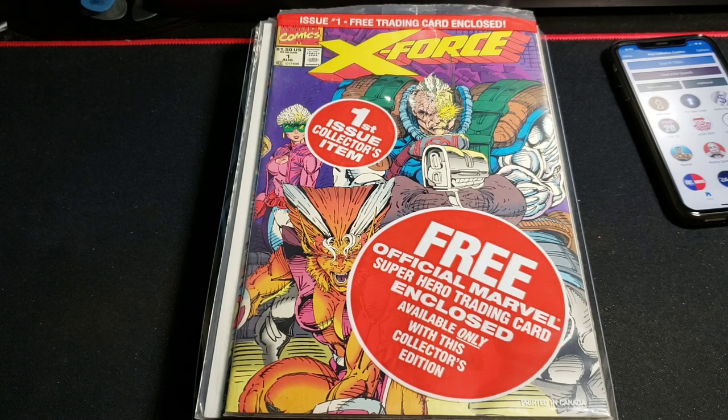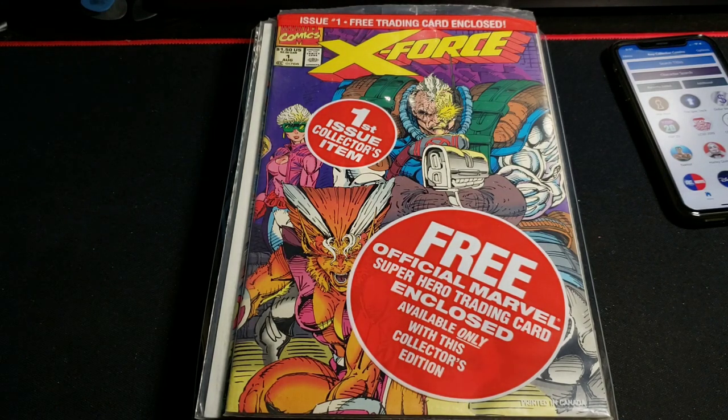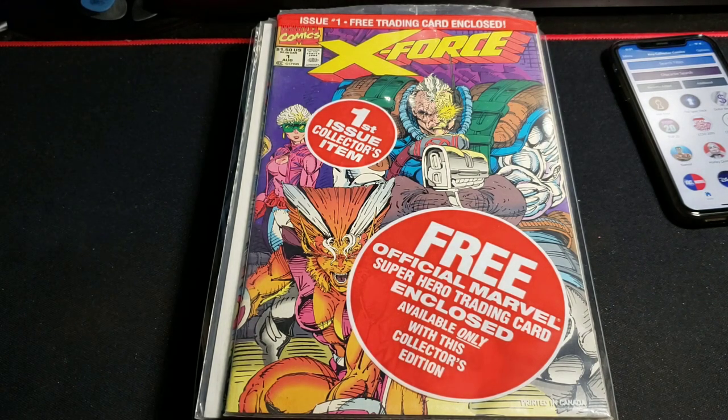It's like opening a giant mystery box. This is what the ad was saying, there's about 220 comics. Most of them, I would say 90% of them, are all bagged and boarded. And the ad was saying it was from late 80s to early 90s, and I'm not expecting any huge 90s keys in there, but I'm hoping. And alright, so let's go.